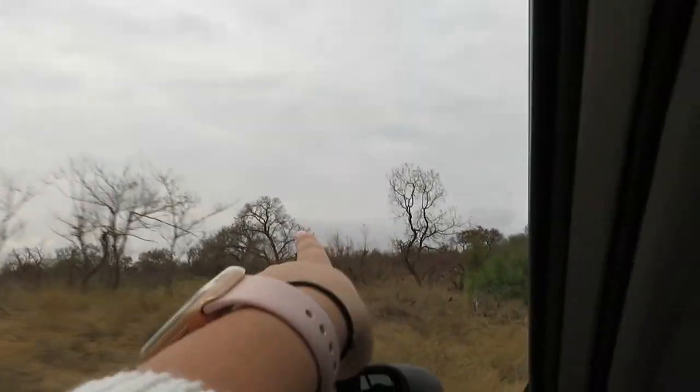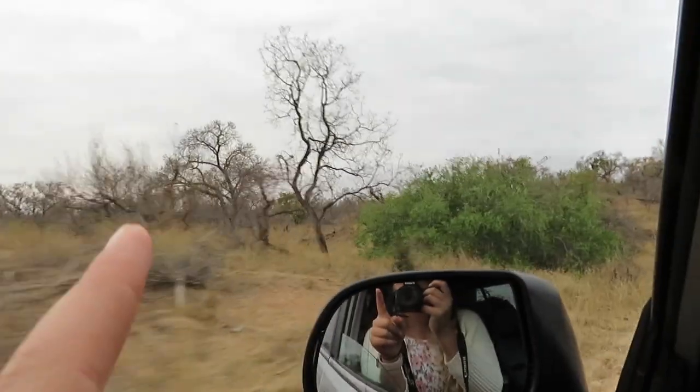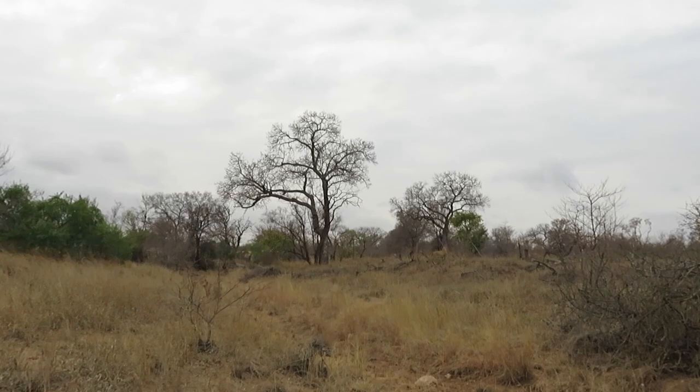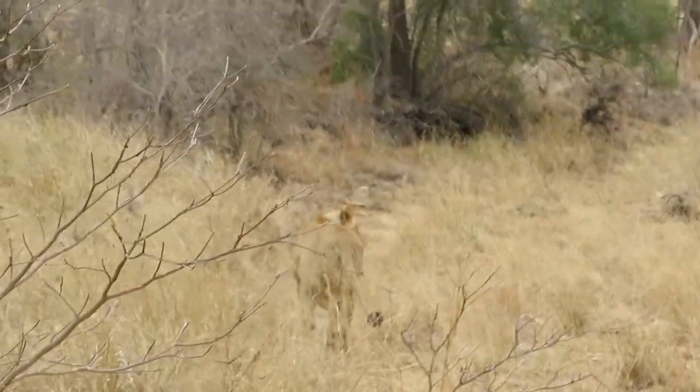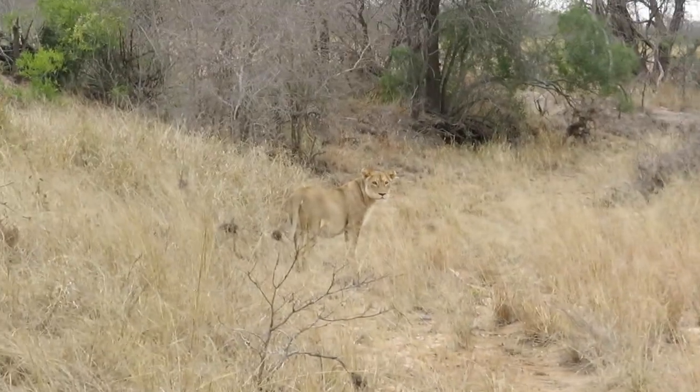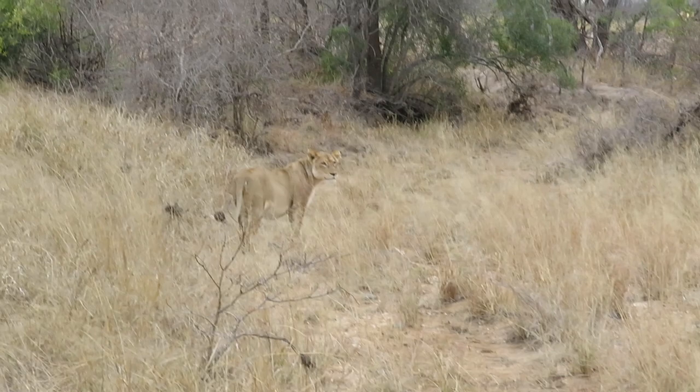It's cheetah. It's lions. Wow, guys, we're on a lion sighting right now. They just ran across the road. Yeah! She's pregnant. They're hunting. Look on your side, they're on your side.